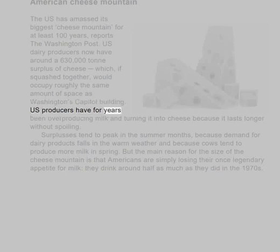US producers have for years been overproducing milk and turning it into cheese because it lasts longer without spoiling. Surpluses tend to peak in the summer months, because demand for dairy products falls in the warm weather and because cows tend to produce more milk in spring. But the main reason for the size of the cheese mountain is that Americans are simply losing their once legendary appetite for milk. They drink around half as much as they did in the 1970s.